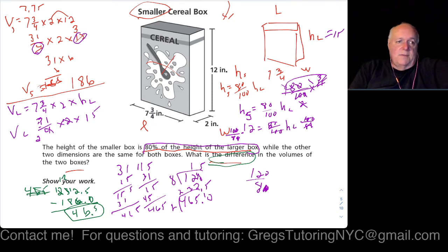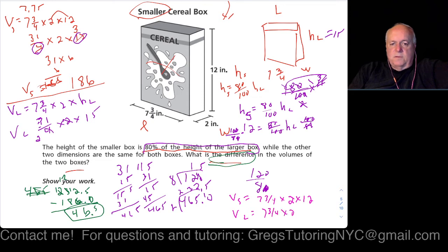There is another way to solve this. Let me change the color to this fuchsia thingy. All right, so what we had was the volume of the small was equal to the 7 3/4 times the 2 times the 12. Okay, the volume of the large was equal to the 7 3/4 times 2 times the 15. This is the same, 7 3/4. 2 is the same, but the difference between this is 3.